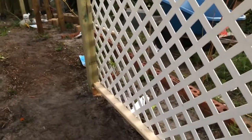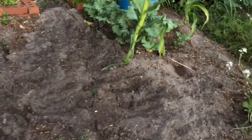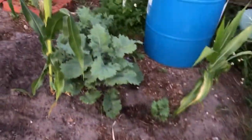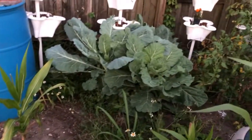Very nice, if you ask me. That's exactly what I wanted. I covered up my taters today. And some of them were about an inch and some of them were about 2 inches, so I covered them up. And I really need to pick that kale. And these collards.